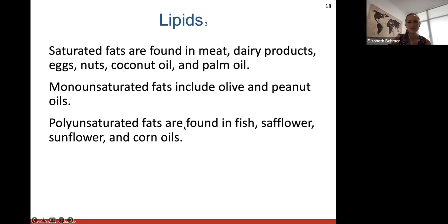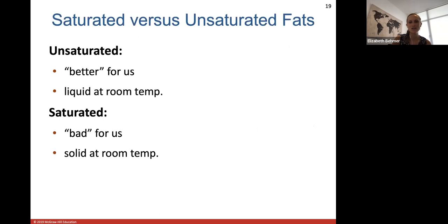Good question. And polyunsaturated fats are found in fish, safflower, sunflower, and corn oils. So in general, what we have here is saturated versus unsaturated fats. Unsaturated fats are better for us because they're liquid at room temperature. And saturated fats are bad for us because they're solid at room temperature.